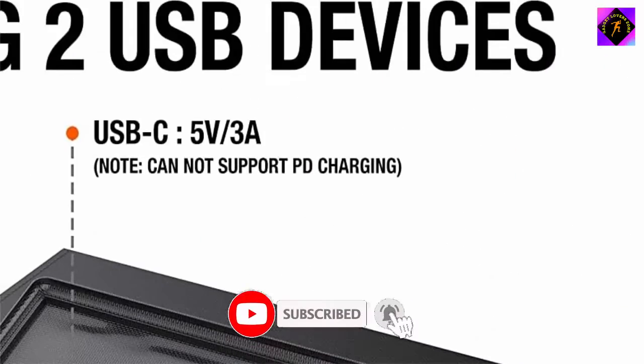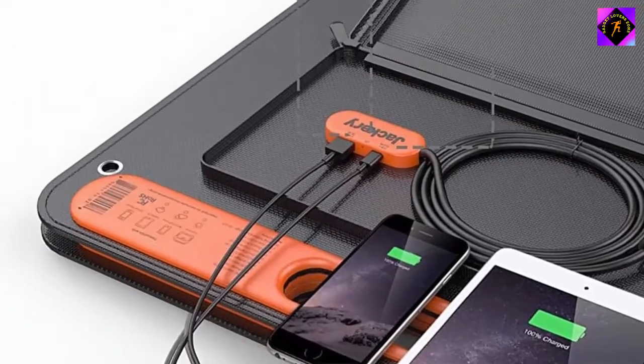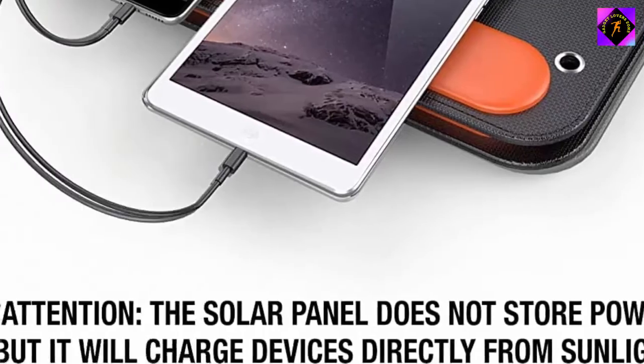Take note that this model is designed for short-term setups and temporary applications. It's not waterproof, so you wouldn't want to mount it outside or leave it exposed to rain or snow. Jackery also manufactures 60-watt and 200-watt versions of this solar panel.